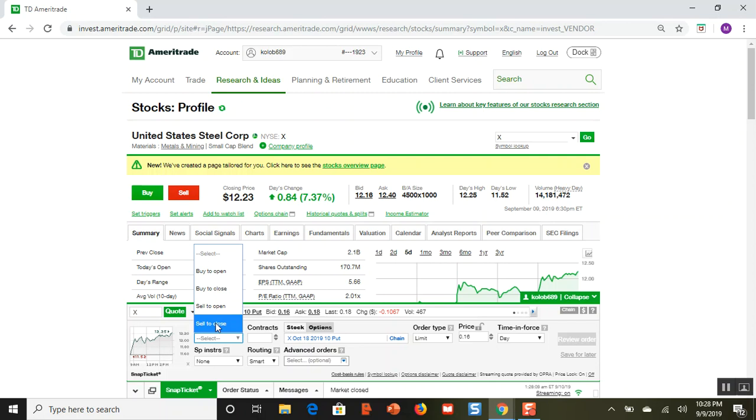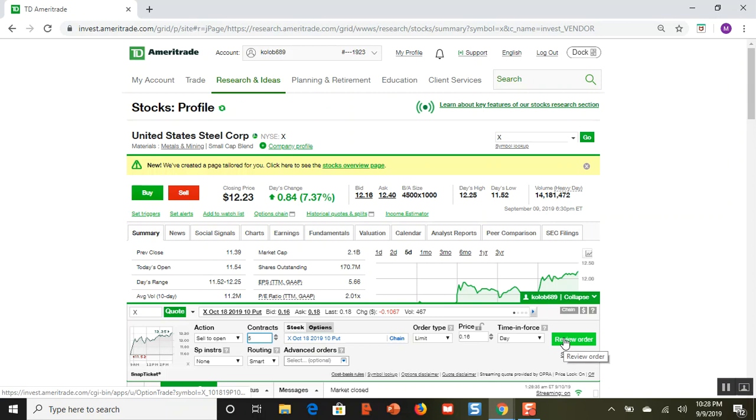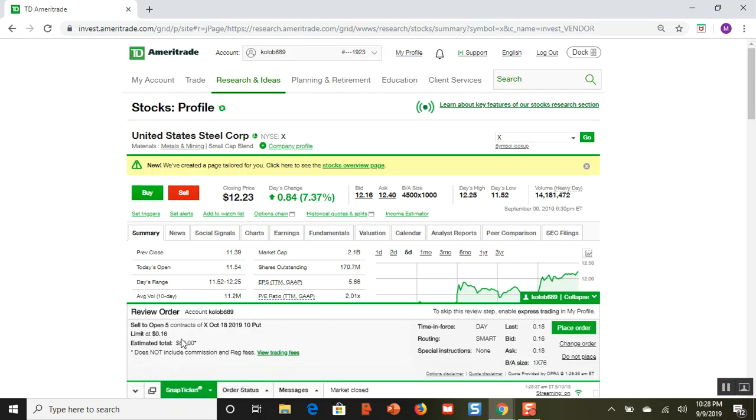Selling to close is if you bought a put and then you decide to sell back the put that you bought. You are closing out the contract. But when you sell to open, you are selling a put that you do not yet own. And if that order gets filled, then you own a short put option. So you would put in sell to open, and then it looks like you get $16. And let's say I put in the number 5 and I click review order. Okay, I'm going to get $80 credit to my account.